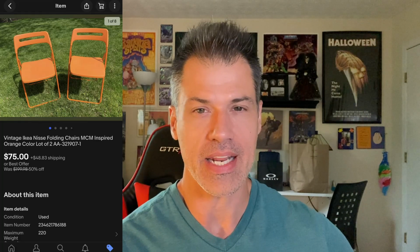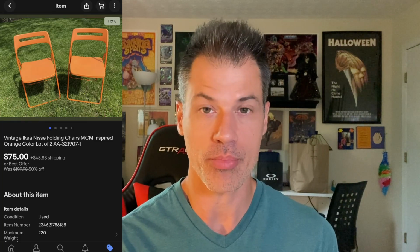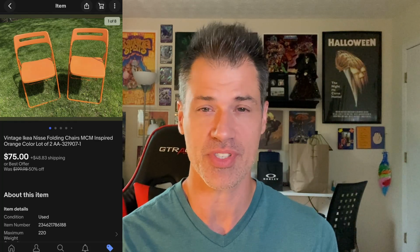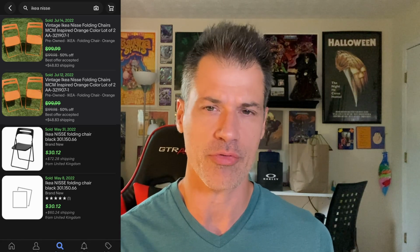All right, set of chairs from IKEA. If you go back 90 days, actually farther than 90 days, I saw a sold comp for 3 of these for $100. So I had 2 of them and I priced them at $100 and I took an offer of $75. I'm totally happy with that. NIS folding chairs, they are MCM inspired. I put that as a keyword. Very hard to find these in orange color. And this buyer is $144.36 all in. I think the chairs were $6.99 each, so let's call it $14.